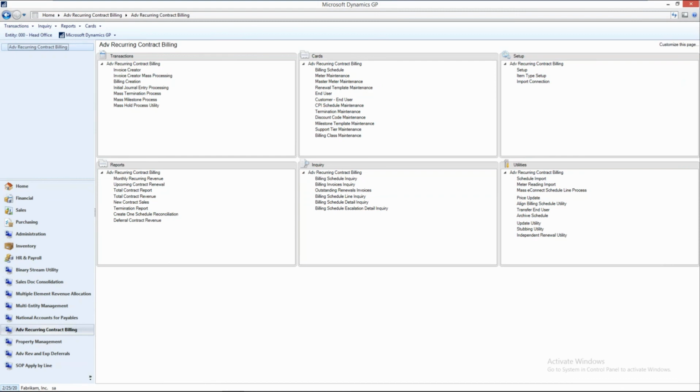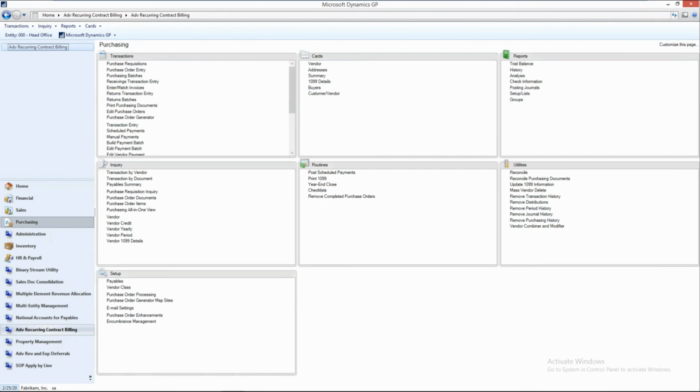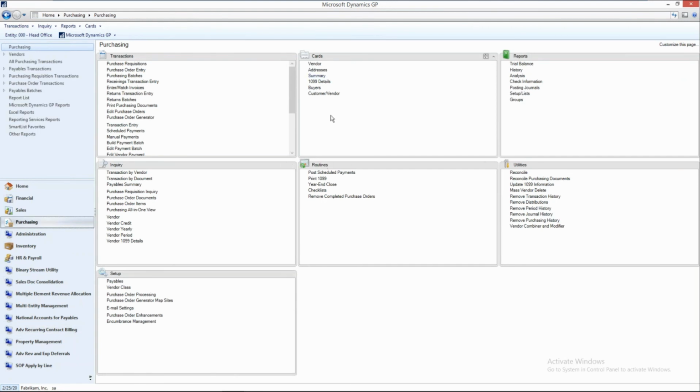So the first thing you'll notice is that all of our products here at BinderStream are fully embedded Dynamics GP modules. If we look over on the left, those of you who are using GP today are very familiar with this. We can see from home down through, for example, to the HR payroll. These are all out-of-the-box Dynamics GP modules, and they all have the same familiar look and feel. If I highlight one of those, of course, we've got the area to create our cards. We've got where we go to get some work done to the transactions. We've got inquiries and reports and routines and utilities.